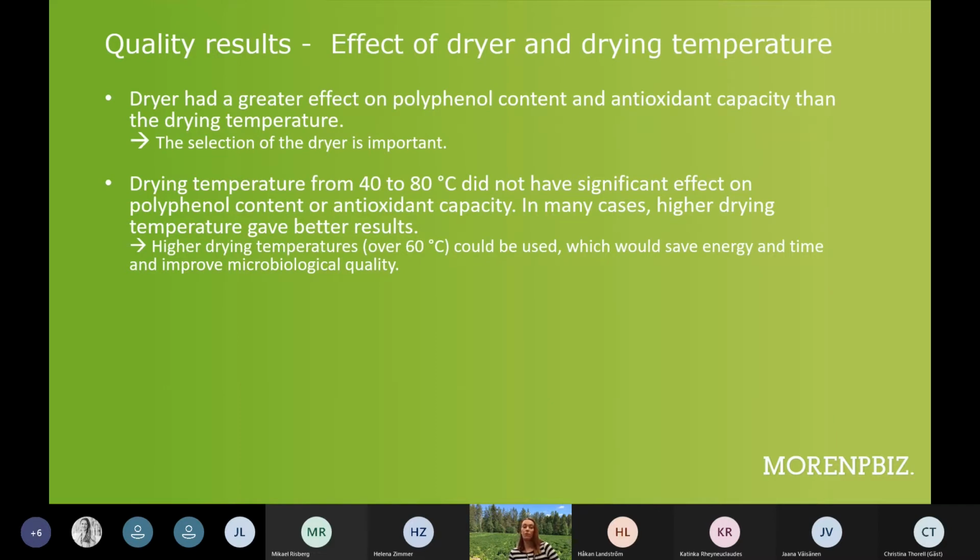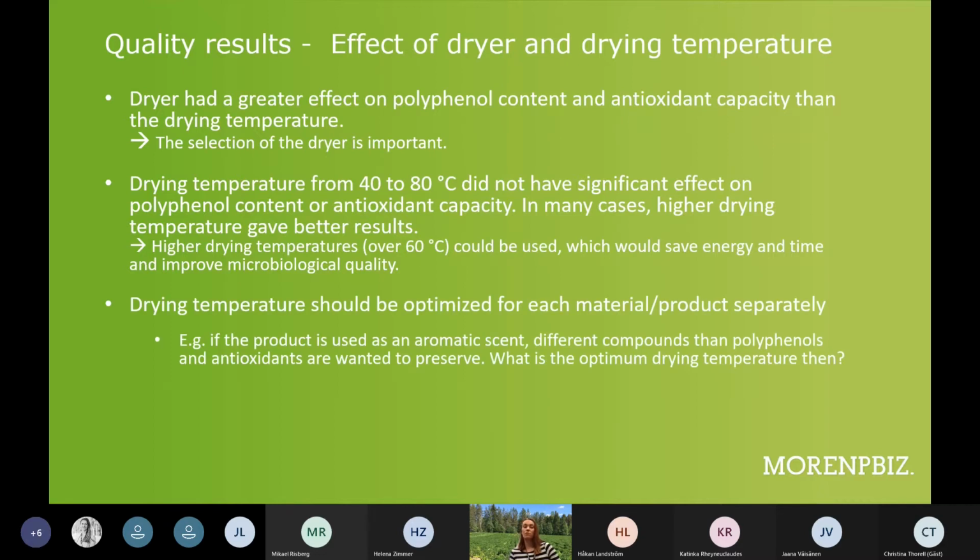But of course, when you optimize drying temperature, you should consider what you want to store in the product. So if you want to prepare a product from plants that is used as an aromatic scent, that has a lot of easily evaporating compounds sensitive to temperature, the same drying recommendations and temperatures don't apply. That applies to product that you want to store polyphenols at.